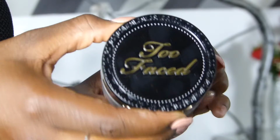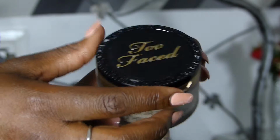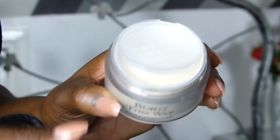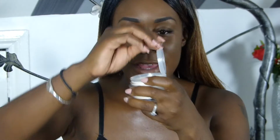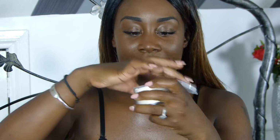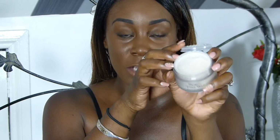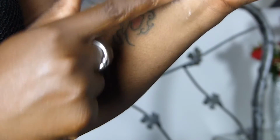So it comes in a nice pink packaging like so. This is obviously part of the Born This Way family. They've got the foundations, they've got the concealer, and now they've got the powder. It's got a black lid at the top, and obviously the writing's in gold, and you twist it and you have a cap, which obviously protects the powder, and the filter is in a heart shape, which is really, really cute. Looking at the powder, it looks quite white.